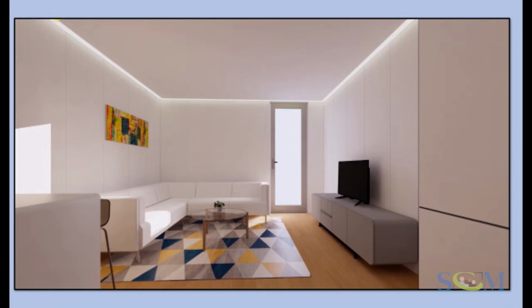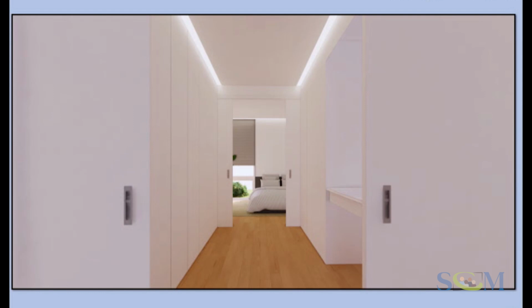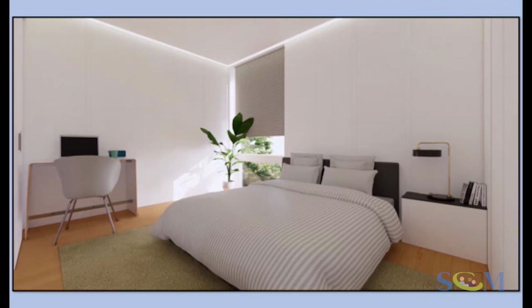This is an actual unit that we have photographs of. This is the living room and the translucent entry door. This is the passageway from the living room to the bedroom, and the doors open up so that the light can come from the bedroom forward. This is the bedroom.